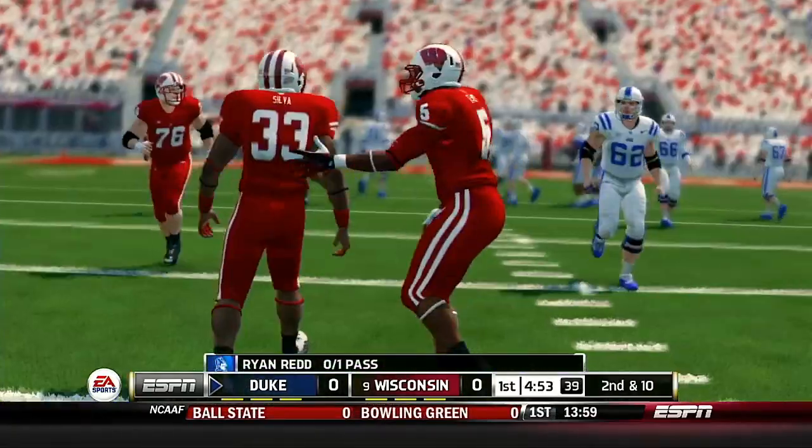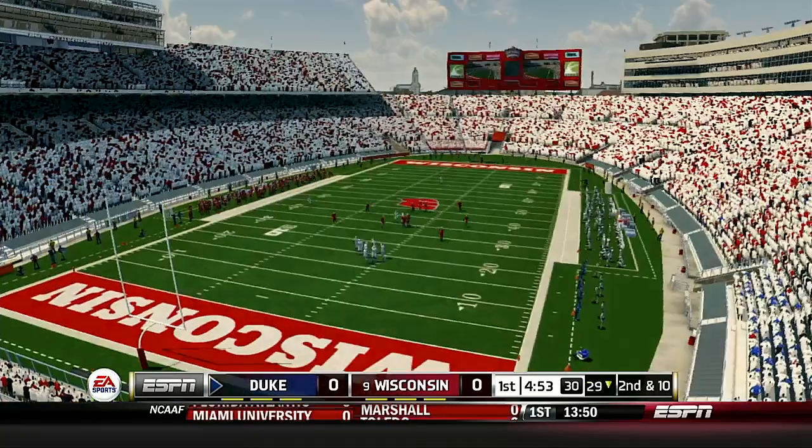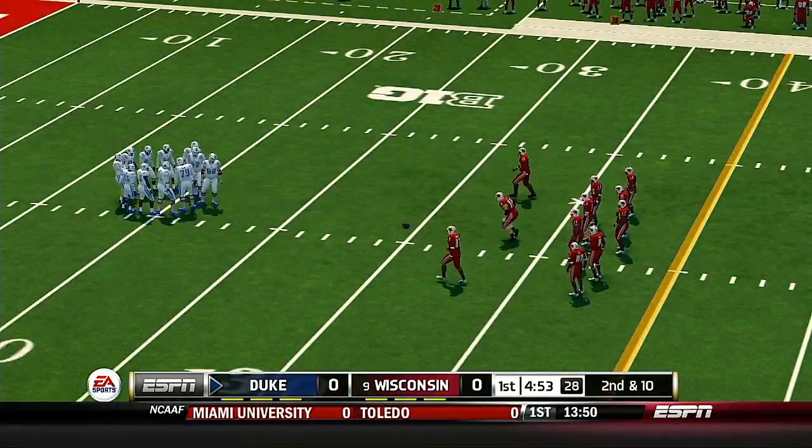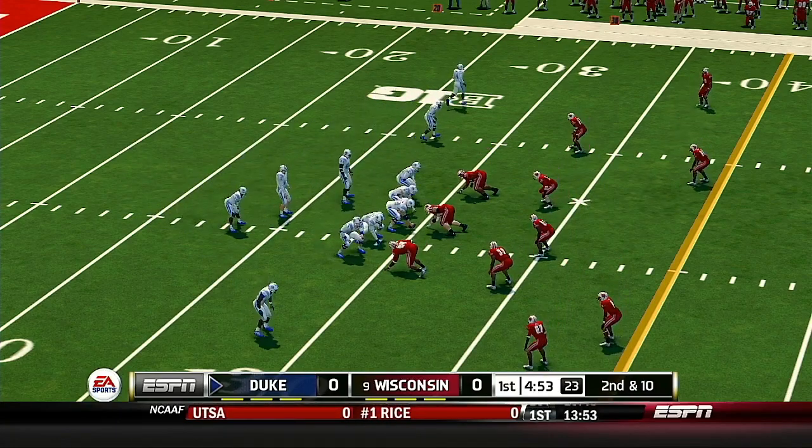On the throw, incomplete pass. The ball just sailed on him, and he knows it. He'll get it next time. That makes it second and 10. Second down, 10 yards to go. Ball on the 29-yard line.